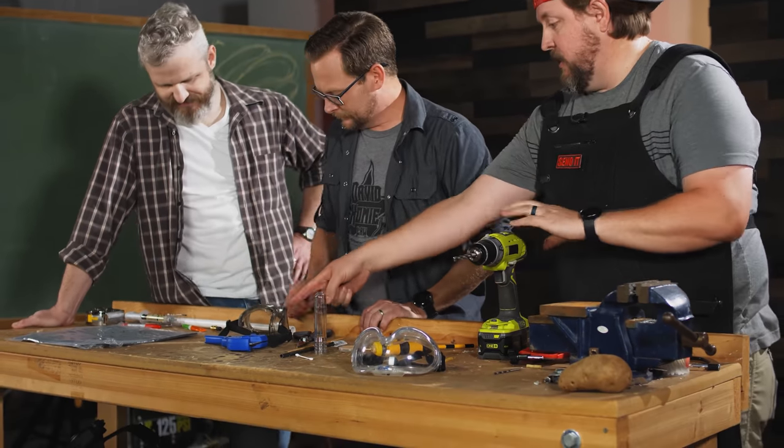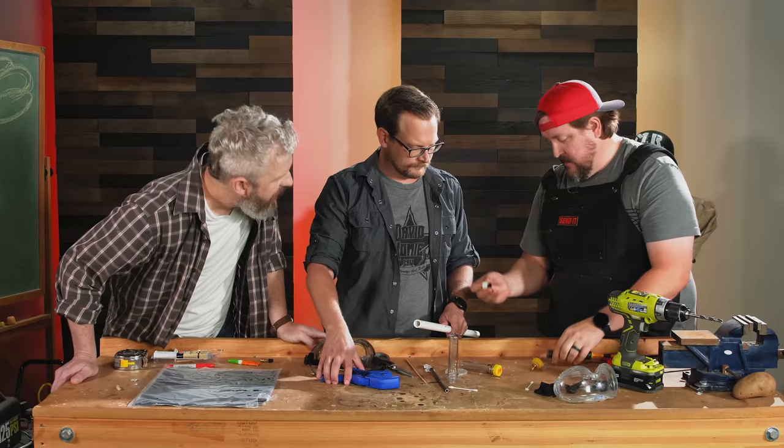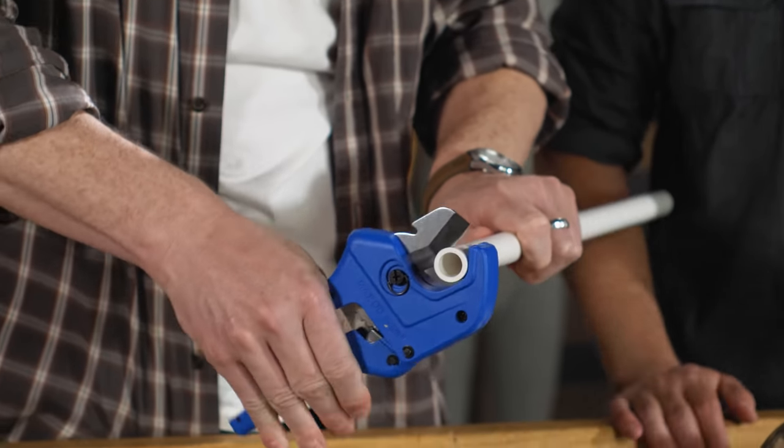Now we need to cut PVC, which we will use the blue thing. Okay, how much? We want it to be roughly this distance. So right about there. There you go.